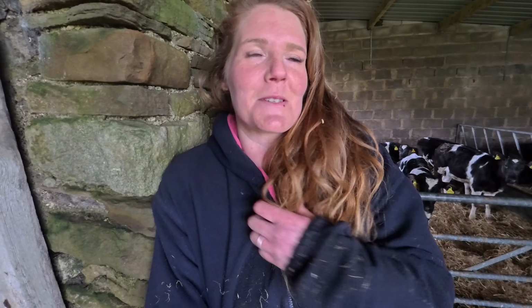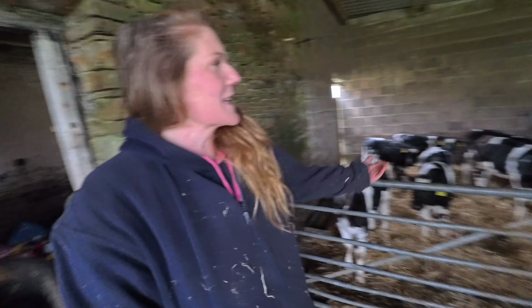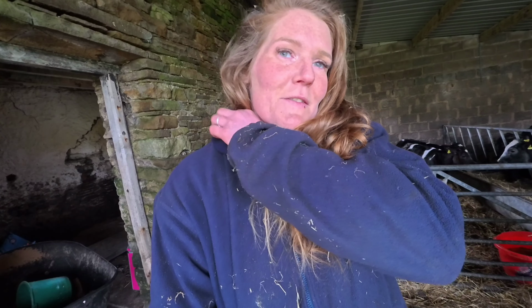I love calves. I'm from a dairy farm, so I miss my calves. I miss everything to do with dairy, to be honest. If we had a chance to go on a dairy farm, I would absolutely snap it off. I just love everything about dairy. I miss milking. I miss rearing the calves. I miss selling them at the auction. I miss everything about it. So hopefully one day we'll be on a dairy farm.